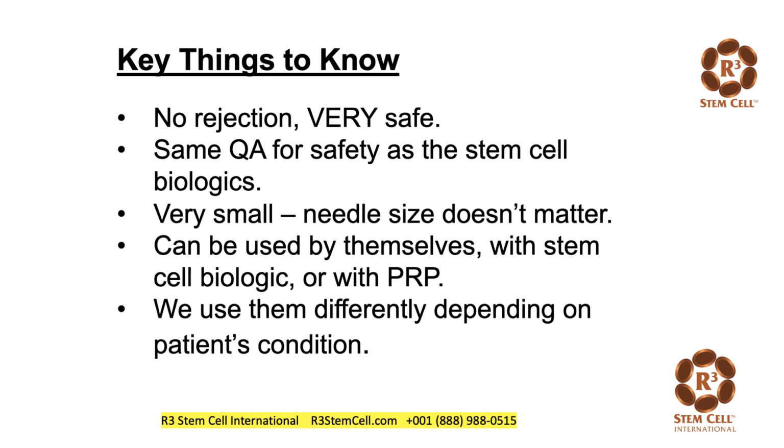So a few key things to know about exosomes. They do not get rejected. They have been very, very safe. We've used them many, many times, either by themselves or with the umbilical cord stem cells. They go through the same quality assurance standards for safety as the stem cell biologics. So in the U.S., the FDA regulates them the same. Internationally, the quality assurance standards at the labs either meet or exceed, in most cases, what the FDA requires in the U.S.